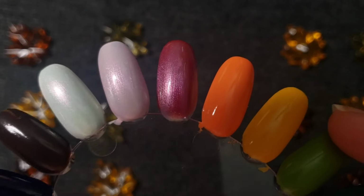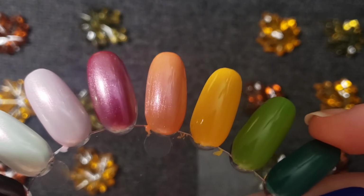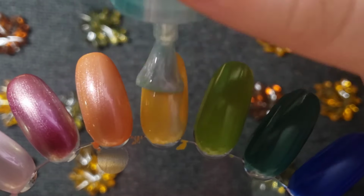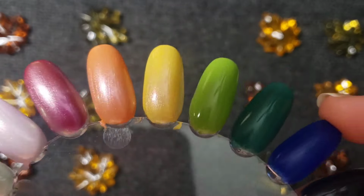I really like this one. I feel like it gives a really glazed donut type of effect, going back to glazed manis. It definitely looks nice over this orange and again over this yellow. It doesn't dull the yellow or make it too green, which I really like. It really blends with the yellow.